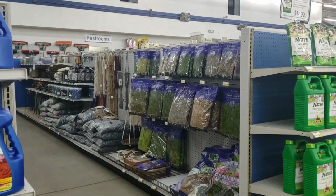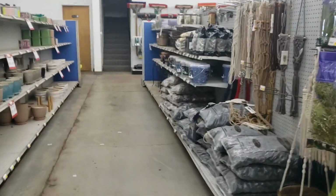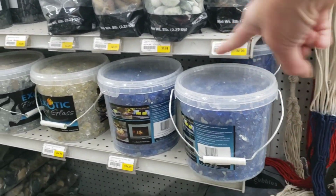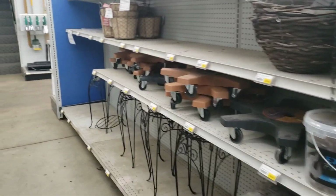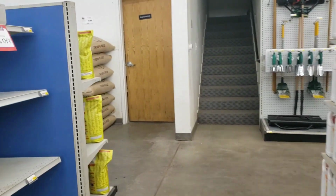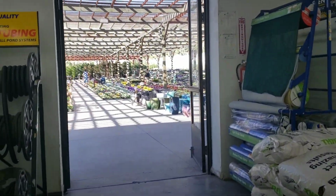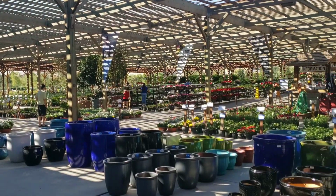Got some cool hanging plant material here. Oh, this is cool. A bucket of jewels here. Probably would have been a lot easier than how I bought a bunch of bags at Hobby Lobby at the time to make that water effect outside on that rocky area in the backyard. Alright, so let's go outside. Alright, here we go. Here is the outside area.